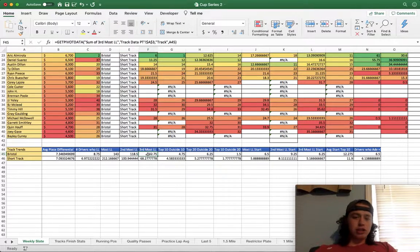And honestly, you might want to get a third dominator in there. And it's going to be hard. We're going to have to find some cheaper guys that can dominate. I believe there are definitely some plays out there who could. But 82.75 on average for third most laps led. That really tells you that three dominators could be the key to having a winning lineup in this race.